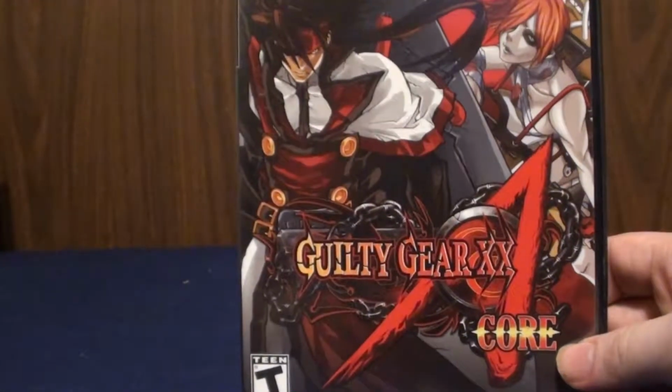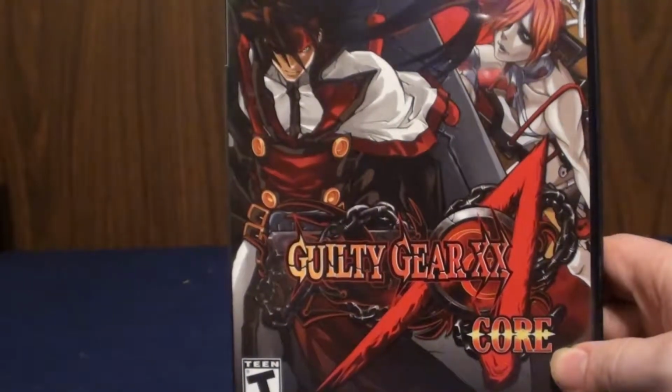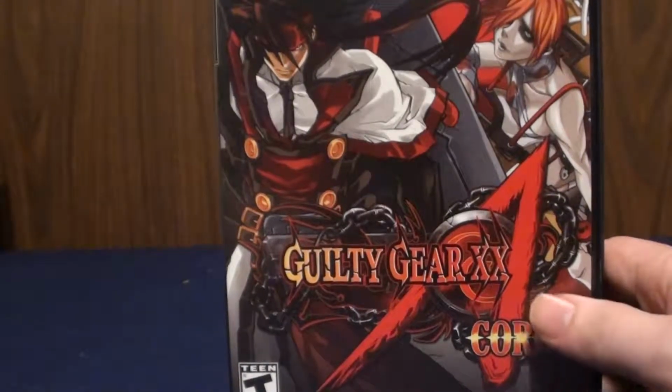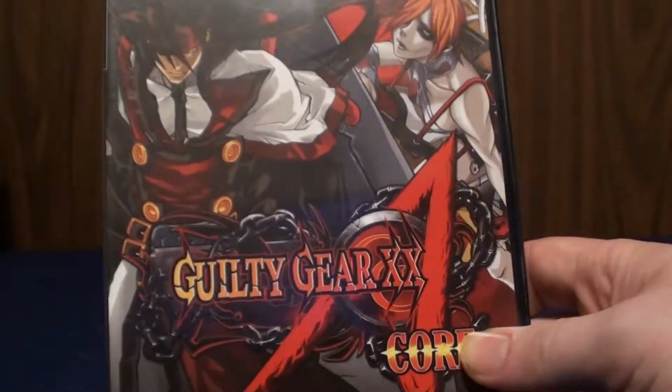But I basically got this because Faust. Faust is the best character in this game. But I remember my friend playing one of the PS4 ones a long time ago, and that's what got me into this. But still really cool to have another Guilty Gear. More fighting games, yay. Then we have a set of games I got for Crystal.